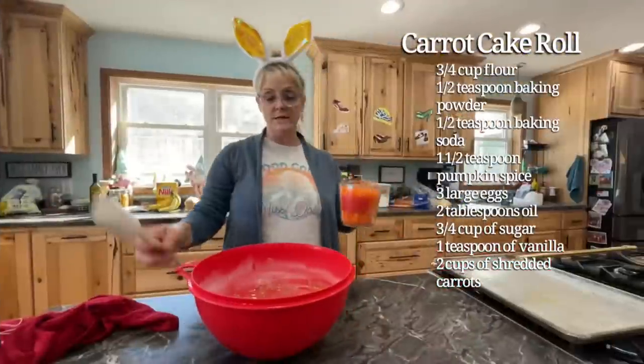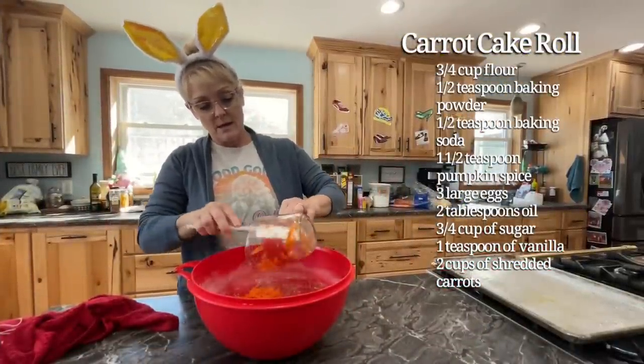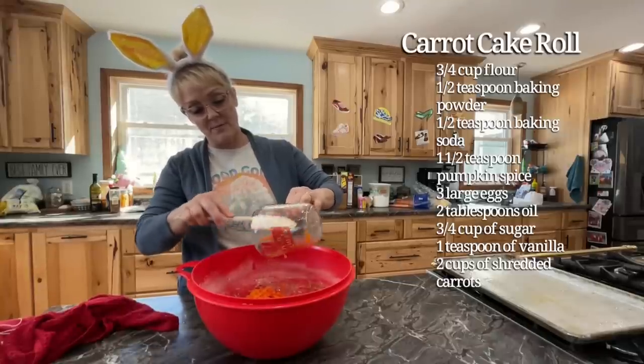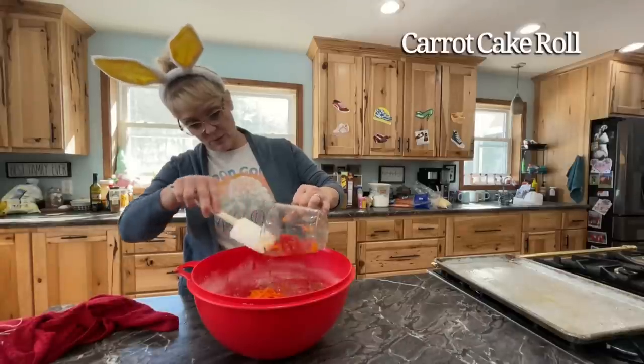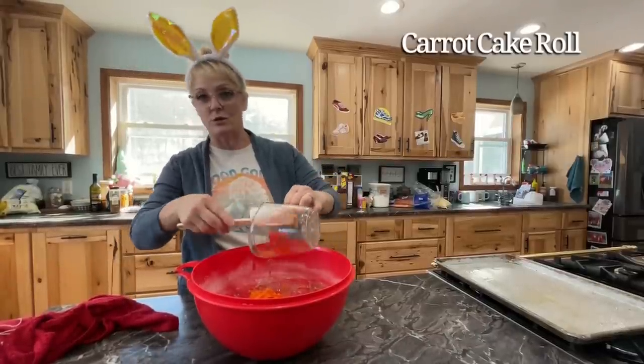Now we're gonna fold in the carrots. It's 2 cups of carrots, shredded and chopped. And then we're gonna put them into the pan really thin. I did not have parchment paper, so I just sprayed it. It'll be fine. Then I'm gonna put a little bit in this pie tin because I'm gonna make those truffles.